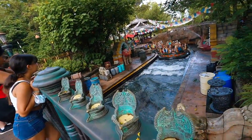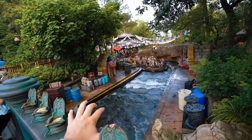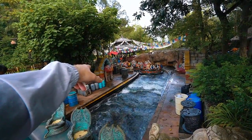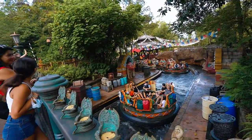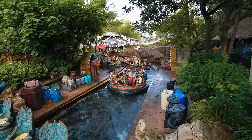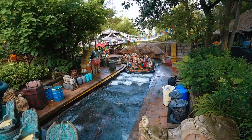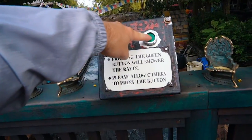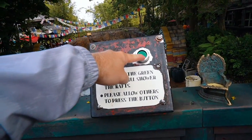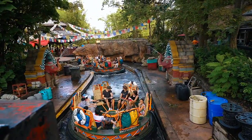Wait, are these elephants free? Oh, the elephants are free? That's cool. At the end of the ride, I thought you had to pay for this, because you usually have to pay for this, like at Six Flags or Universal. But you just press this button and you can get people soaked. It's like a little shower at the end to say you did it. Press the green button. I like that. I wish it was a little more of a water burst at them. Look at these people.